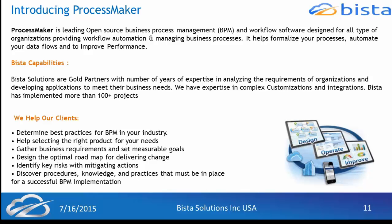We can help our clients to determine the best practices for BPM in their industry. We can help you to select the right product for your needs. We can help you to gather your business requirements and set measurable goals. We can help you to design an optimal roadmap for delivering changes. We can help you to identify the key risks and mitigating actions. Also, we can help you to discover procedures, knowledge, and practices that must be in place for a successful BPM implementation.